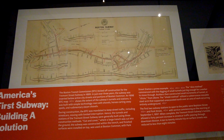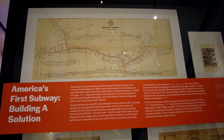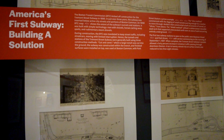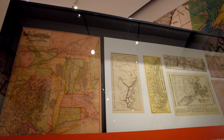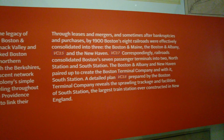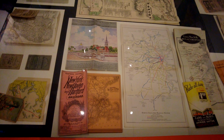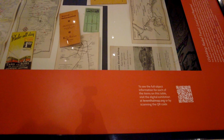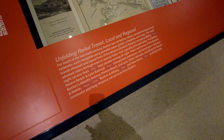An 1898 BTC map shows the extent of the subway's tunnels and stations. It was built with simple technology: men with shovels, horses carting away spoils, and rudimentary steam shovels. The current MBTA commuter rail system traces its roots to 8 19th century railroad companies. The Boston and Lowell connected the city to northern New England, the Eastern to Portland, and the Fitchburg served northern Massachusetts and beyond. By 1900, these lines consolidated into 3 major railroads, Boston and Maine, Boston and Albany, and New Haven, resulting in the formation of North Station and South Station.